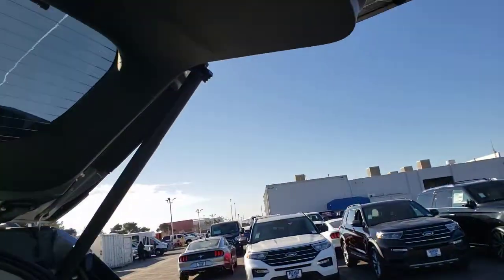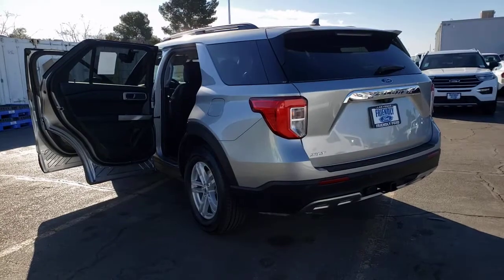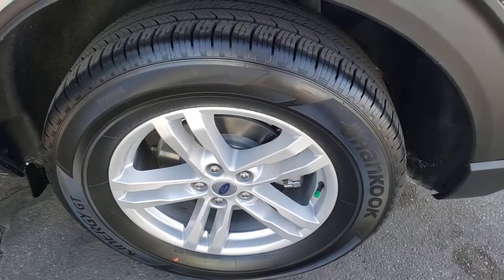These are just some of the great options this vehicle comes with: power liftgate, electronic stability control, trip computer, bucket seats, power windows, AM/FM stereo, four-wheel disc brakes, power steering.